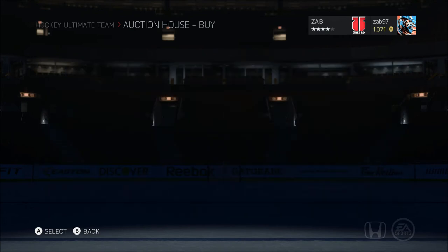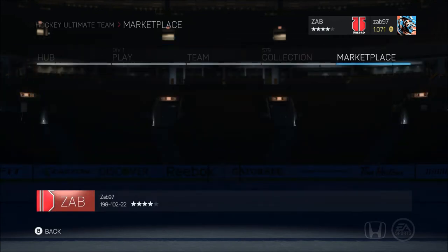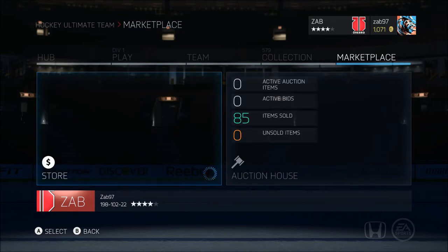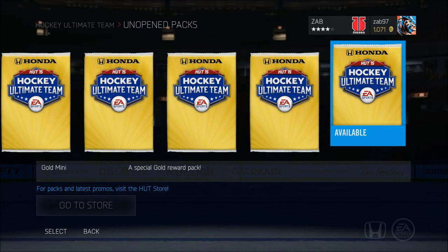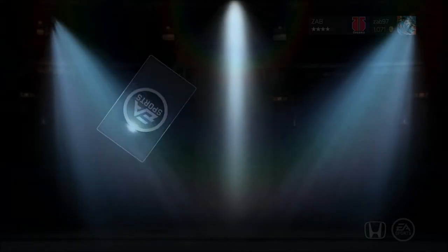Got 1,000 in the bank, so we're about ready to start our new collection. But before we get to that, let's open her up here. Let's open up these 10 gold reward packs. 10 of them. This is the most we've had thus far in a single collection. So let's go with the far back one here. Open her up. Let's just do a silent pack.